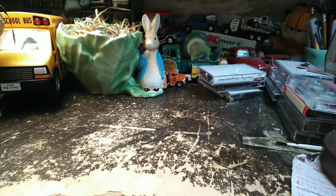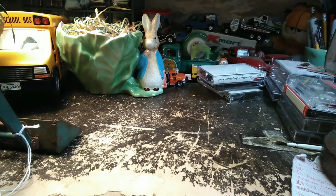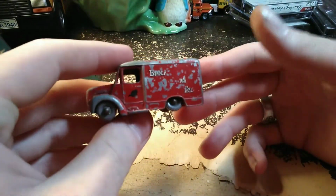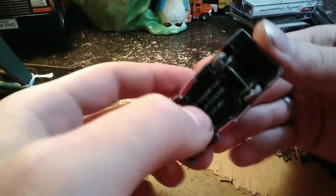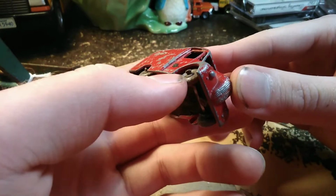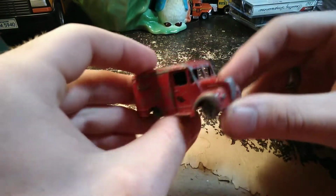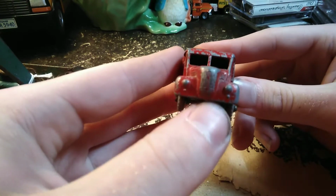And then today I went to a tractor show, and at the tractor show they had some vendors. And this is what I got from the vendor. The first thing I'll show, a little Lesney truck, an old Lesney truck, because it's got the gray wheels and the crimped axles, so this is an early Lesney. I didn't look at my book to see when this one's from. It's pretty cool though. I just like the front of it.